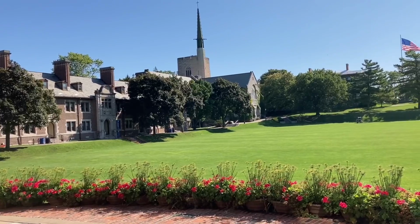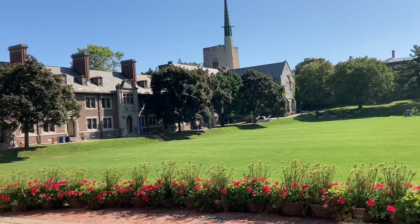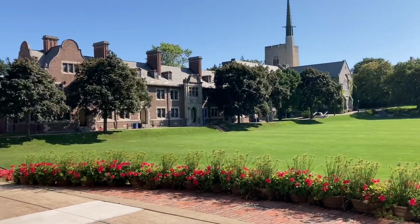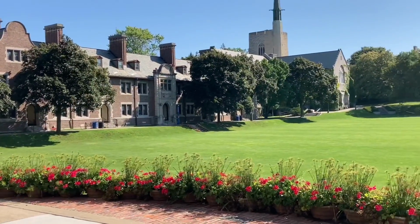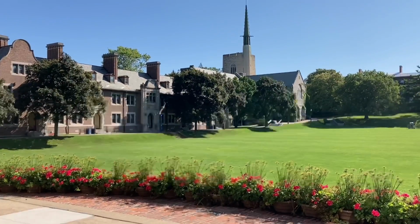And then you have Durfee. I believe this is Durfee. And are these dorms? These are dorms. And then this is Williams Hall, and it holds a portion of the IT department as well. Excellent. Well, thank you for doing that.